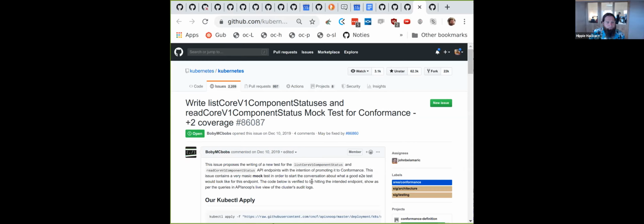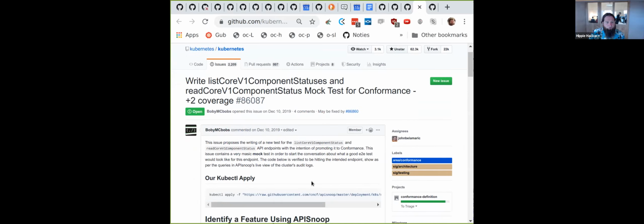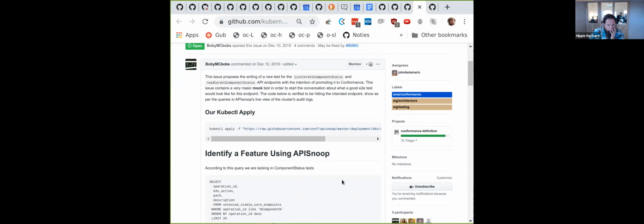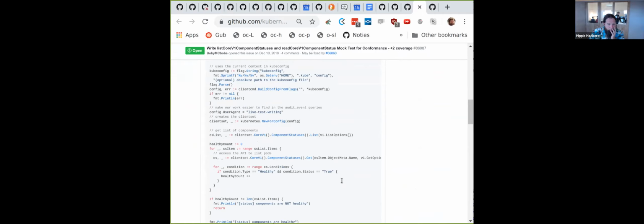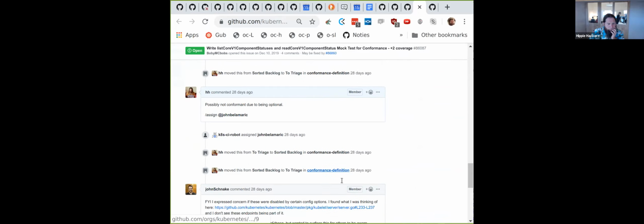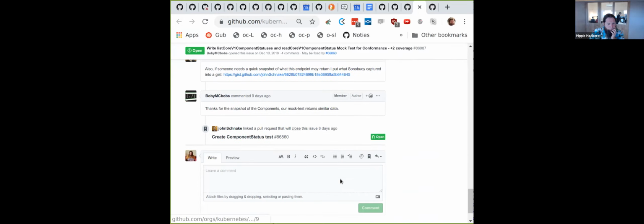And the next one is here's 2 more for core component statuses. I'll just drop down basically down to the code on each one of these. We said we didn't want to do component status at all. Yeah, I saw a PR about this already. We covered it in a previous meeting. We said that it shouldn't be conformance. Did we miss that? Yeah. It's up there too.